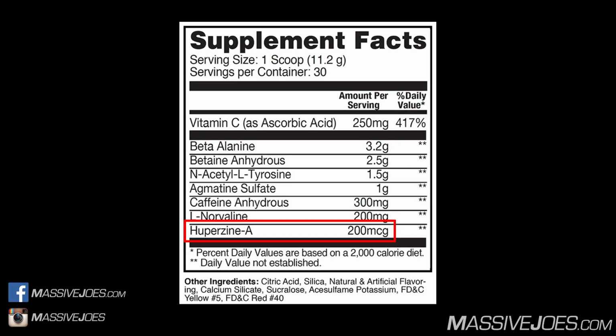Moving right along to our 8th and final active ingredient, Huperzine A, one of my personal favorite nootropics, in a 200 microgram dose. Let me back that up a second. 200 microgram dose of Huperzine A. Huperzine, as a nootropic, crosses the blood-brain barrier where it works as an acetylcholine esterase inhibitor. Now, acetylcholine esterase is the enzyme that breaks down excessive acetylcholine, so we're going to get excessive acetylcholine thanks to Huperzine A. Your clinical dose of Huperzine A is 50 micrograms right up to 200 micrograms. It is way up there towards the upper end of that dosing range.